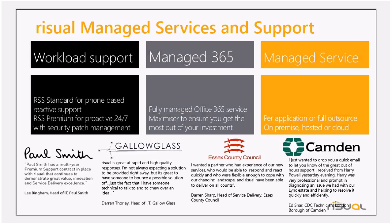Again, if there are particular technology areas that you're struggling with, so you may be looking to, after today's webcast, implement System Center, potentially Service Manager, but it's something brand new for your team, we can do workload support around this. We can do our standard support, which would be on a reactive basis, or ideally premium support that gives you proactive 24/7 monitoring. We'll provide you with daily health checks to say yes, all the servers are okay, and see if there are any problems that we need to address before any of the business users are affected. We can also do security patch management for you as well. So really optimising your use of these Microsoft technologies.